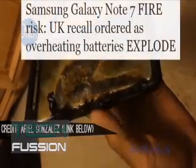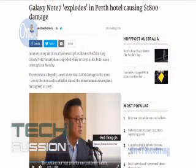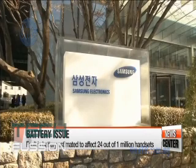The exploding phones weren't due to faulty charging cables, it was the faulty devices themselves. One man from Perth, Australia had his Note 7 explode, charring his hotel room bed sheets and carpets. The hotel charged him almost $2,000 for damages, and Samsung agreed to pay. Samsung has issued some statements on the problem, as well as issuing a recall and temporary halting of sales.